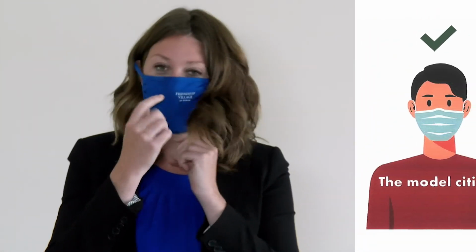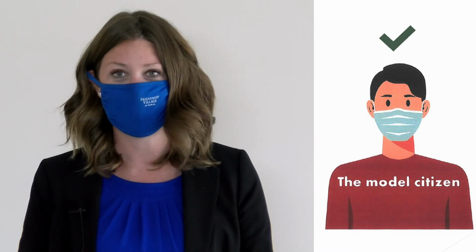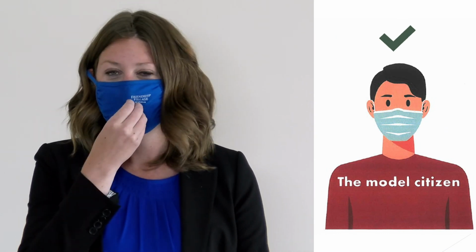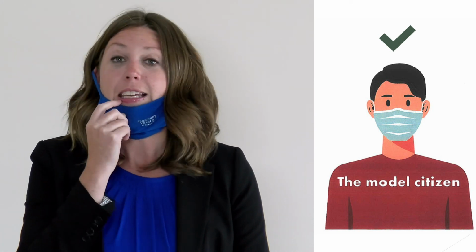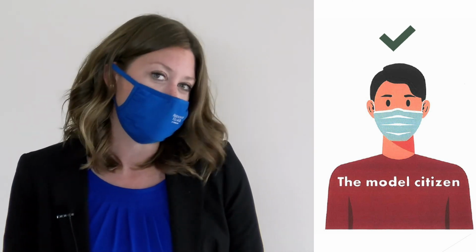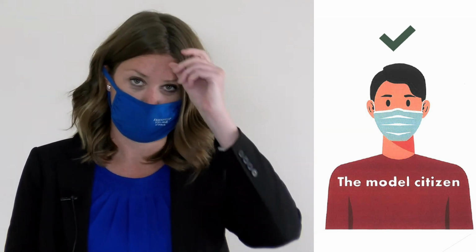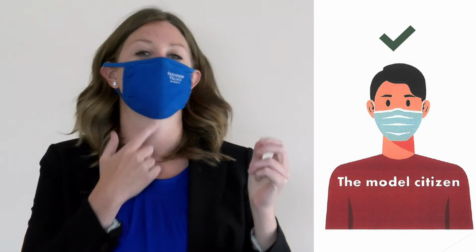So the first one is the model citizen. When we wear our masks, if we're a model citizen, we wear them over our nose and our mouth. It's also important that when we're walking down the hall or when we see somebody, we don't pull down our mask to talk to them, because that defeats the purpose of it. Keep your mask on. We can hear you. You may have to talk a little slower, but we will be able to understand you. So this is the model citizen. It covers your nose, covers your chin.